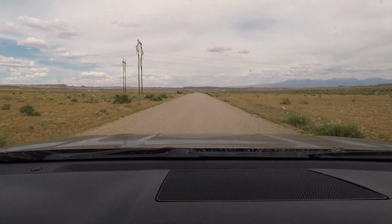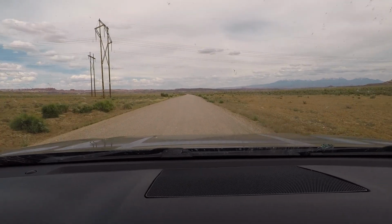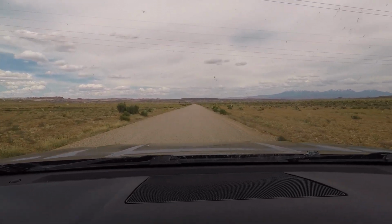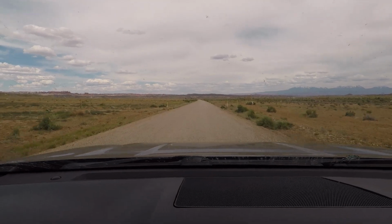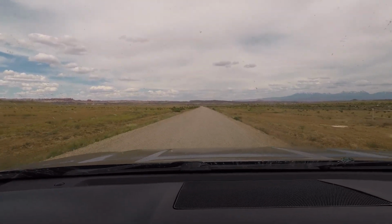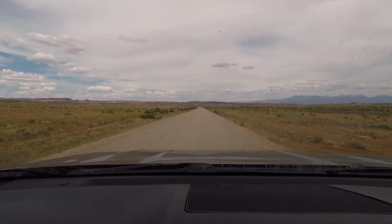Well, I just jumped onto 10 Mile Road. I've been down this several times to do my Green River Overlook trip and a few others. So I'm happy that I was able to find a cool route through there. Found some awesome places to camp and a few places I definitely want to go back and explore.